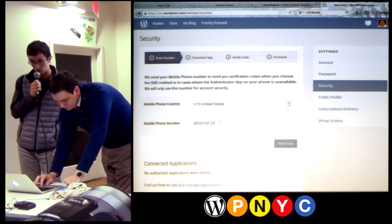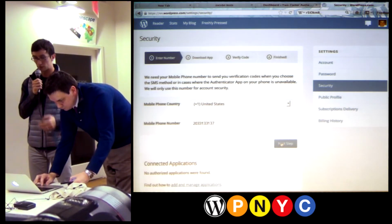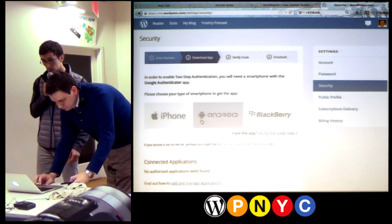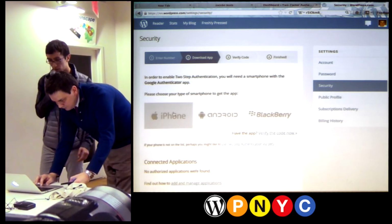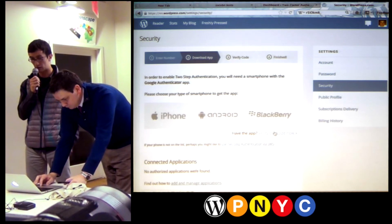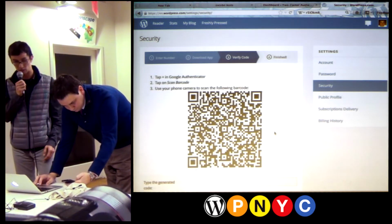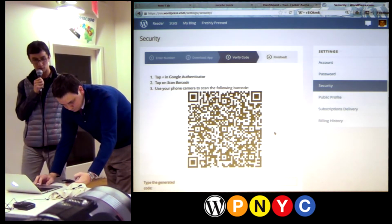So this is the first step. The very first step that you would go through, you would put in your mobile number, pick the next step, and then you pick which smartphone you need to go to get the Google Authenticator application. Andy already has it. In this case, you go through and scan the barcode again.